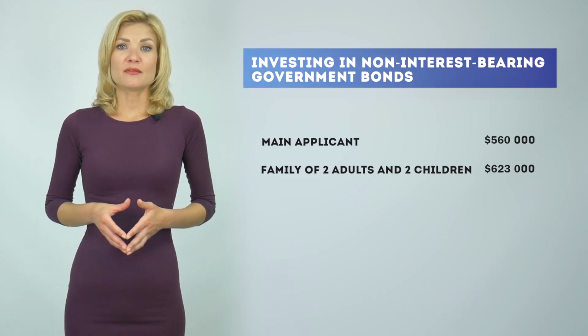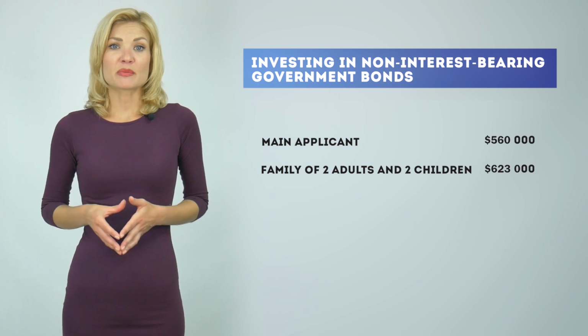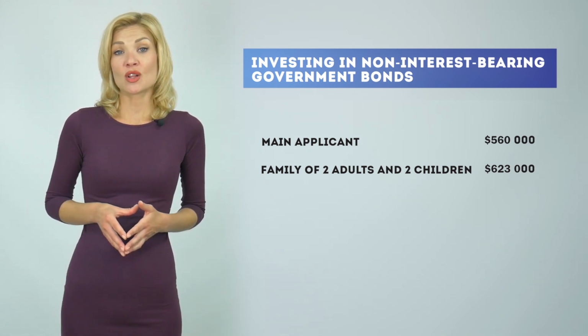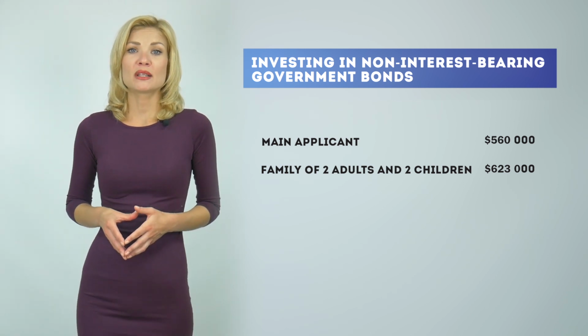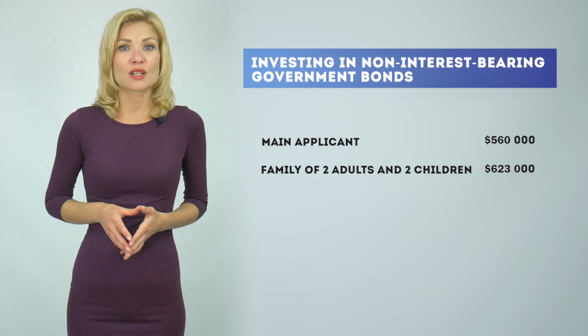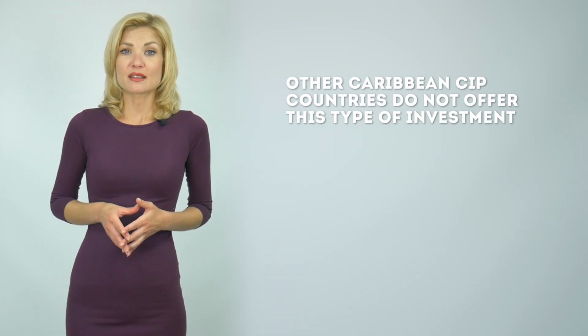The second option is investing in non-interest-bearing government bonds. The minimum investment for a single applicant is almost $560,000, and for a family up to 4 people is around $623,000. This cost does not include our company's service fees. Other Caribbean CIP countries do not offer this type of investment.